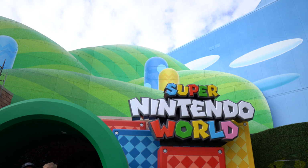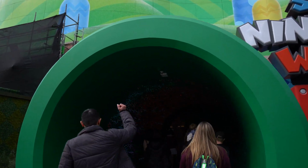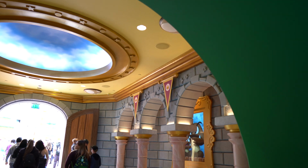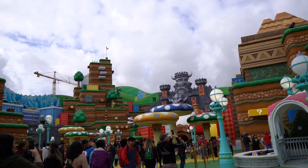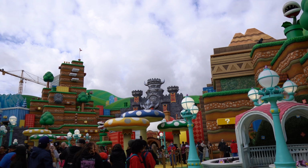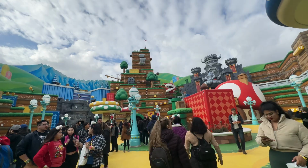Look at the photo op, a really long line for the photo opportunity, but we're making our way into the warp pipe right now. Oh wow, into Princess Peach's castle, and we're about to get the grand reveal of Super Nintendo World. Oh my goodness, this is a lot larger than I thought. This is insane. Before we explore the land, we're of course going to ride the ride first. This is truly wild.